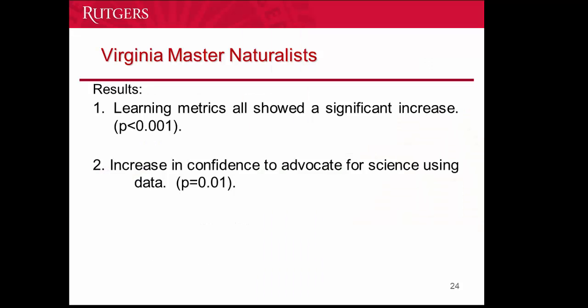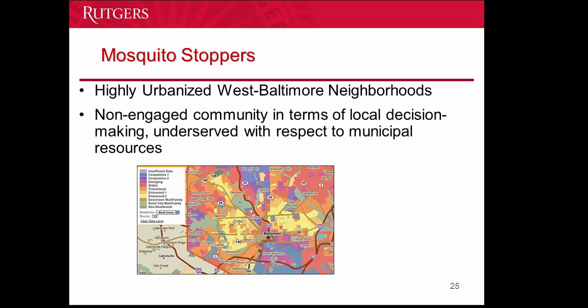And so when we look at those learning metrics, which we did again, there was a change, right? Significant increase across the board. Yes, they knew more about riparian zones, they knew more about ecology, on and on and on. But what was interesting is they also had an increase in confidence, right, to advocate, to actually do something on their behalf using data. And we saw some changes in data literacy. So we're seeing little by little changes, not these broad changes that some of these programs will report where it's like, learn to reason like a scientist, come work with one for a day. But these people, through time, are becoming more comfortable and more experienced with data.